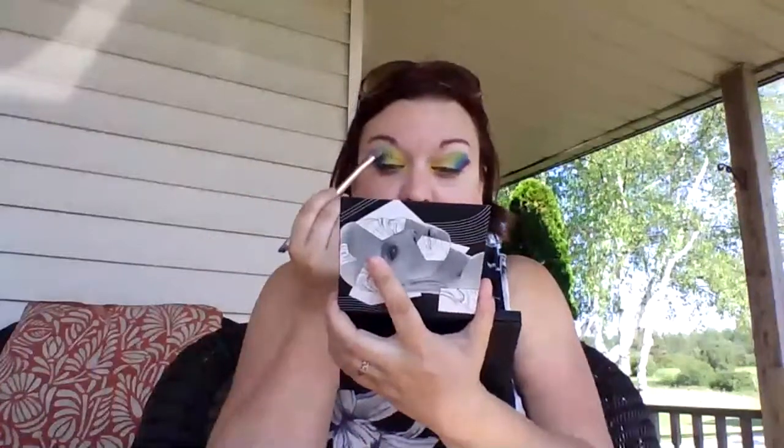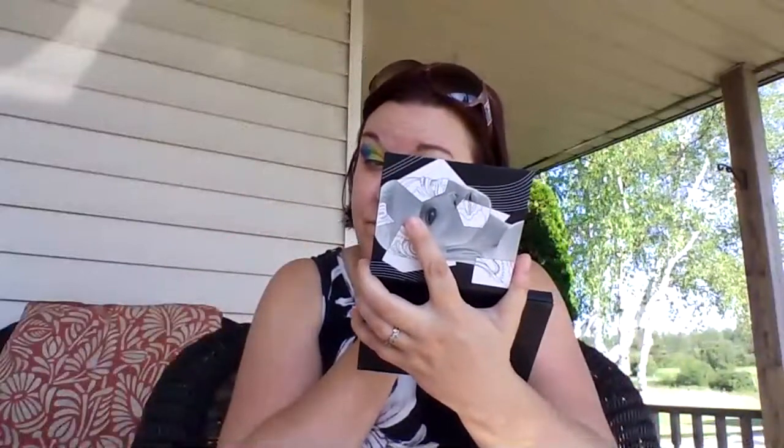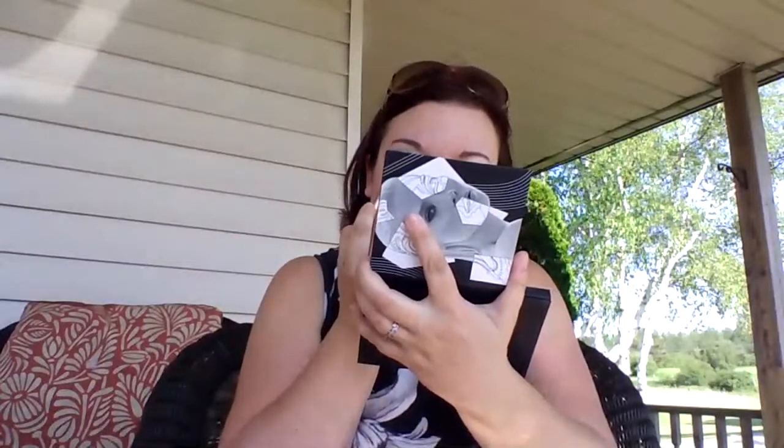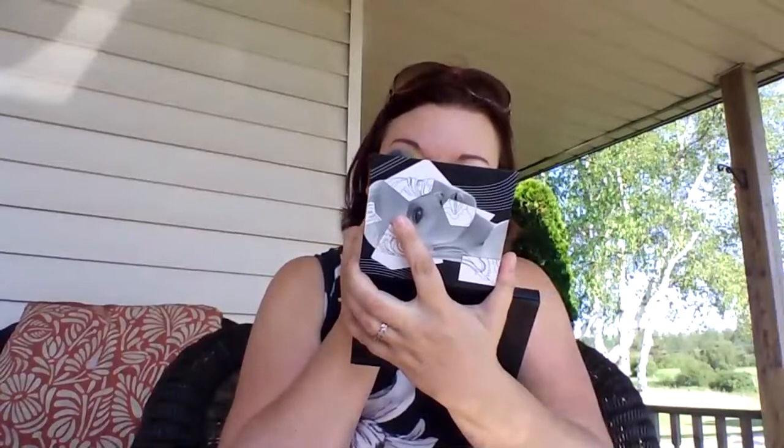I just can't get over the color payoff that you do get with this. It's pretty darn incredible. Just taking the edges, softening them out a little bit.